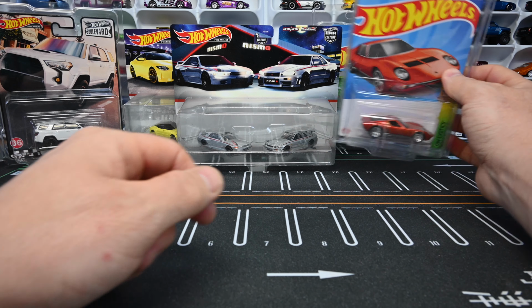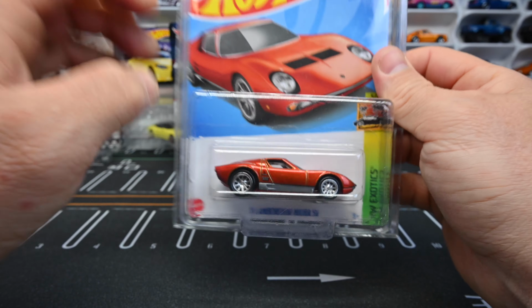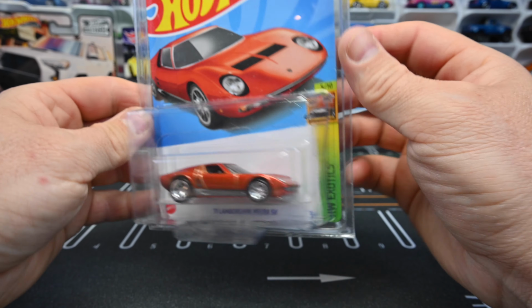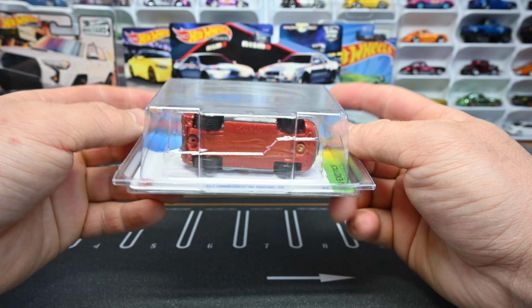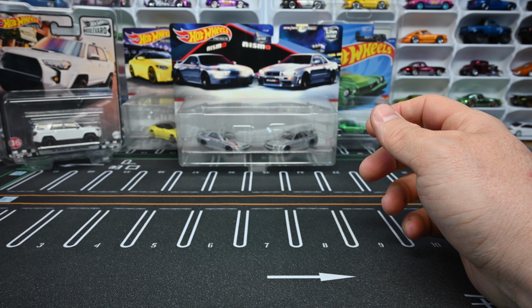Up next, we got the Super Treasure Hunt. This is the first Super Treasure Hunt that I've ever found. Not this exact one, I got this one at the show, but yeah, I've got another one, so now I'm going to crack this one too. I'm trying to get all the 2022 Supers so I can crack them as well. But yeah, I'm very happy to have this. Shout out to Tundy Hunter for doing a trade with me so I can get that.